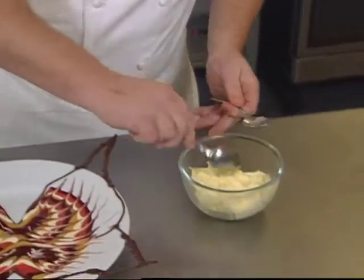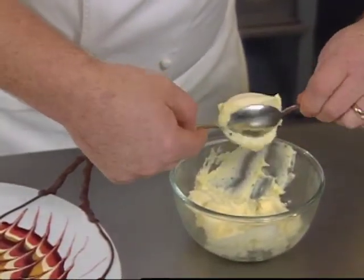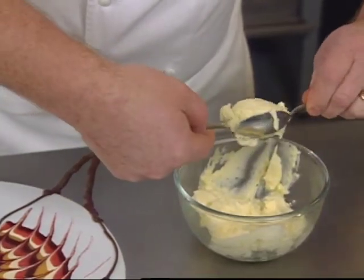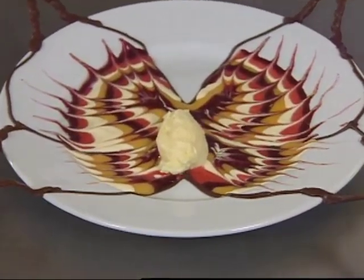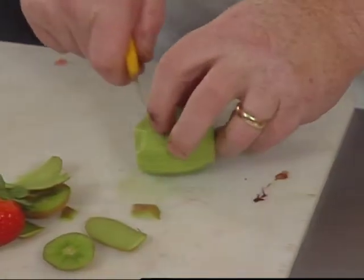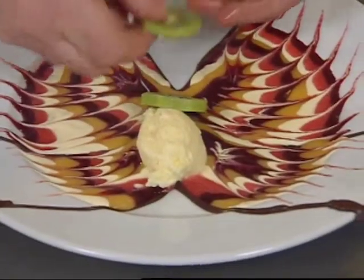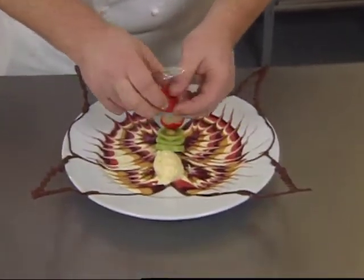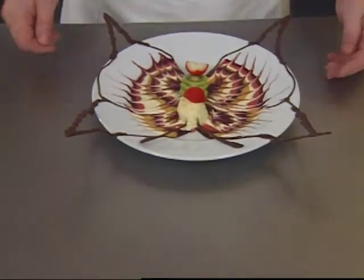This here is a passion fruit mousse, but you can use sorbets, mango mousse, any kind of mousse really that goes along with fruit. With the body. And then we're going to make the tail with the fruit. Set, and then I like that.